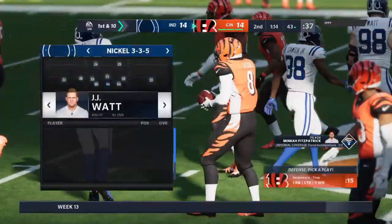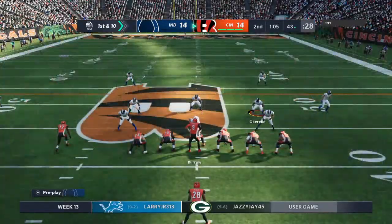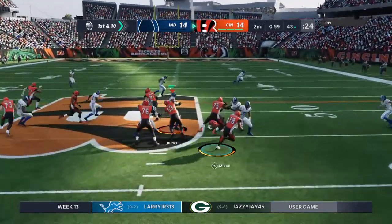That's good. 2nd and 2 is prime time for a little bit of a gamble, isn't it? Open up the playbook, go play action, toss that bad boy deep. But in this situation, go ahead and give it to your back. Let him pick up a first down. Keep the sticks moving. They keep it on the ground.